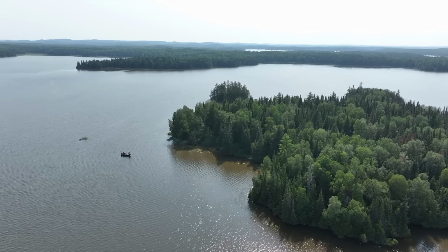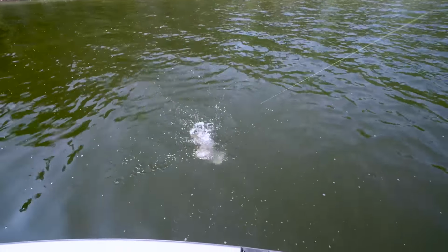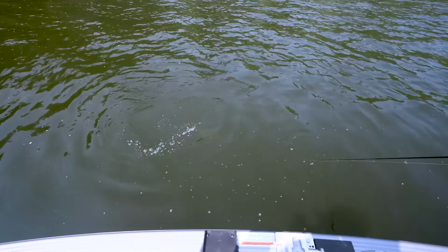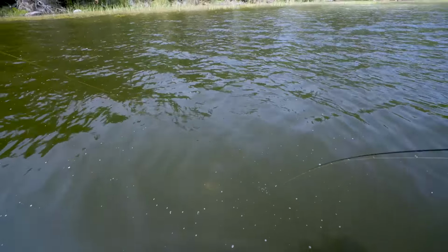So now we're taking a break, getting some action on smallmouth. Oh, there's a bunch of them, Jeff. Drop your bait right down here. That's always the fun part about it. There you go, right there. Does he see ya?